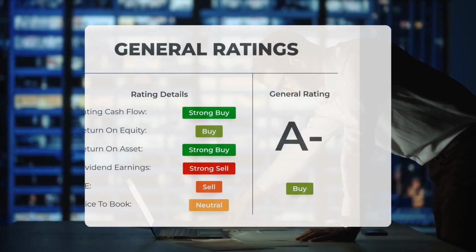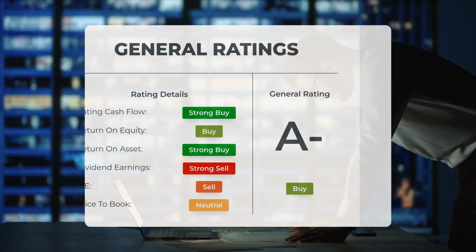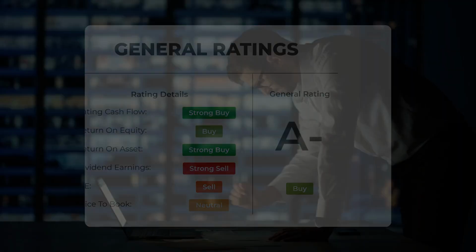Analysts have assigned Pfizer stock a general buy rating. They have rated the price-to-earnings ratio as sell and the price-to-book value as neutral. In terms of return on investment, the analysts are giving the stock a strong buy rating.